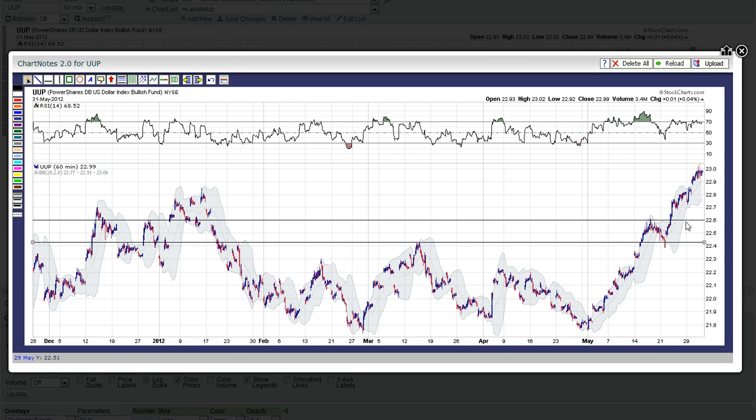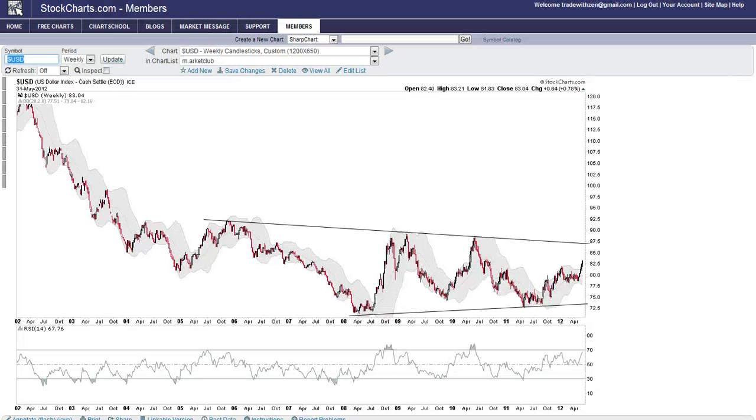But this could be an area of support that it might pull back to, maybe just pull back to 22.60, maybe pull back to 22.40. But I don't think this is going to get that much of a reaction. So again, the US dollar is far from overbought, in my opinion, when you really go back and look at what it's done historically. So talk to you guys later.